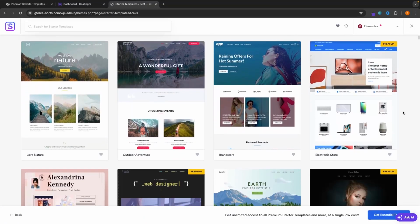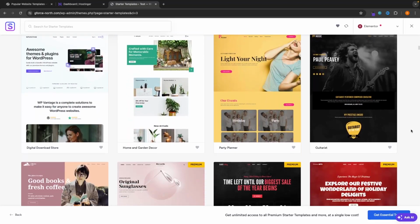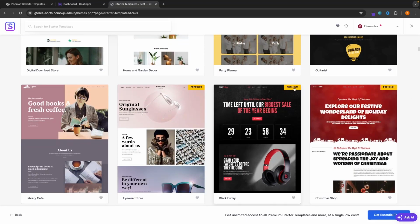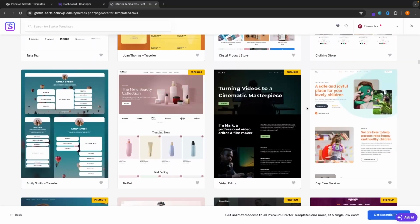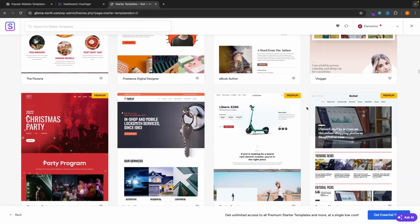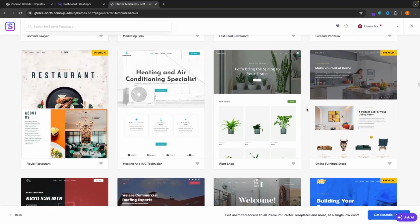Whereas just with starter templates on WordPress, there is a lot more than 29 different designs that you can choose from. Now, I will say that some of these are premium. I would not recommend paying for these. However, with just the free templates that we are getting with starter templates, there is a lot more than 29 that are going to show up here. And this is just one plugin.